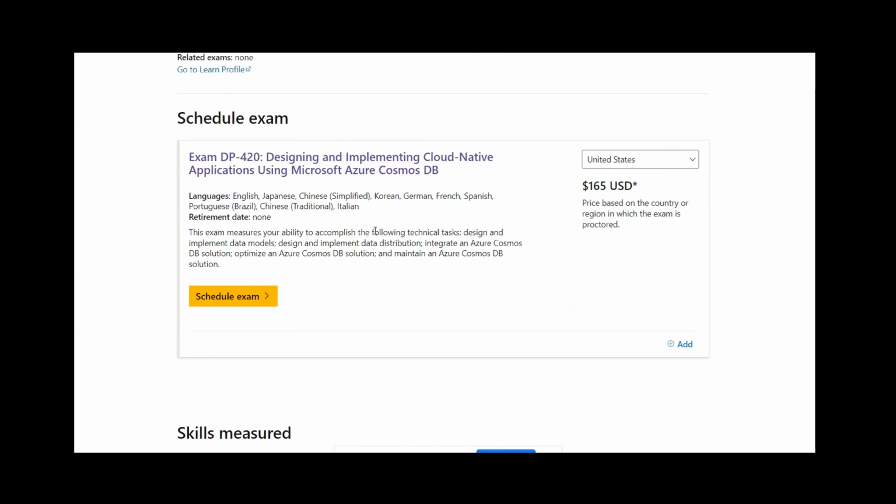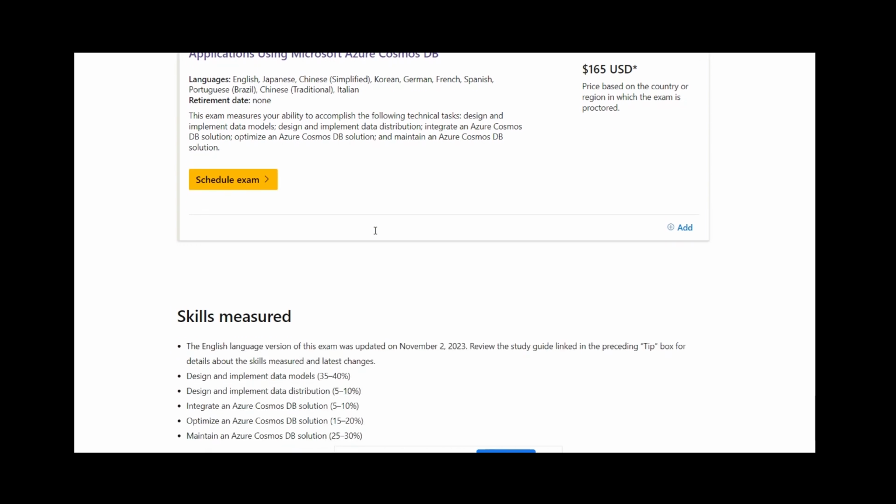Azure Cosmos DB. This is basically a NoSQL exam, and the reason I have taken this exam is that I have a good amount of exposure to RDBMS and little exposure to MongoDB. So I thought let's take an exam on Cosmos DB. And the good point is the syllabus is less.